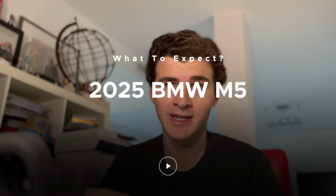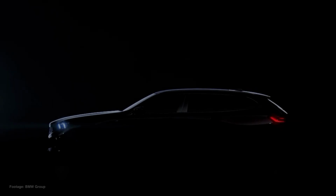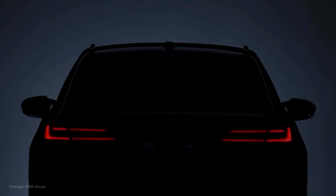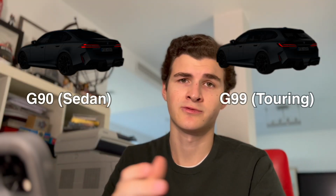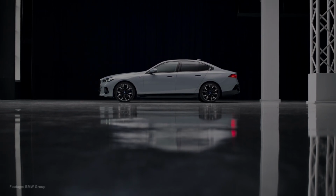Today we're going to be taking a look at the upcoming new BMW M5 and its highly anticipated new variant, the M5 Touring. Stay tuned as we will be diving into the bold design changes and features that this new BMW M5 G90 generation, as well as of course the G99, which will be the Touring version, will bring to contrast with the recently presented new 5 Series.